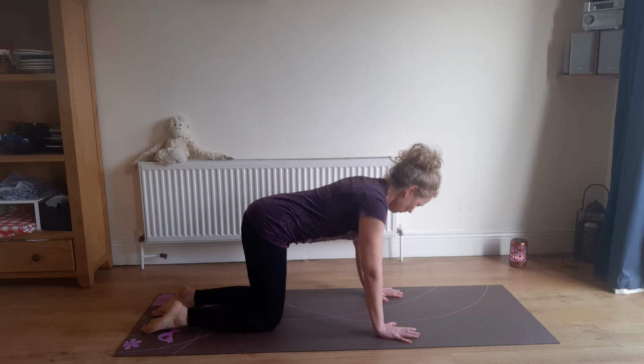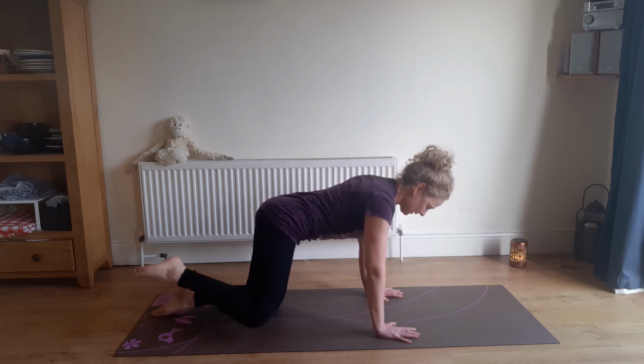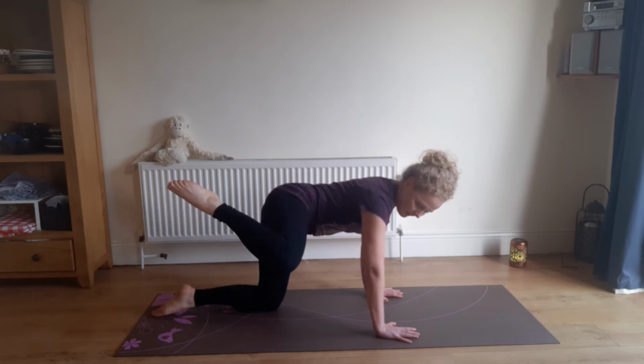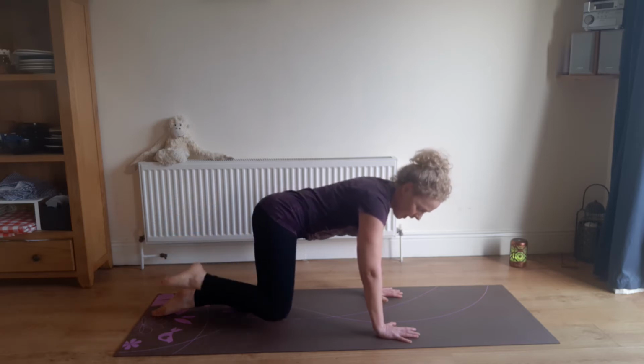And let's go again, rolling the upper arms around, pressing into the bases of the fingers, particularly index finger and thumb. Lift that right leg, as you can see. Not so good on that side. And back down.